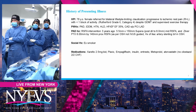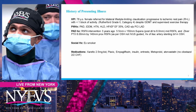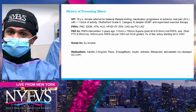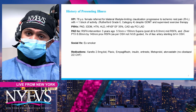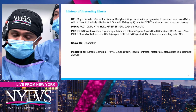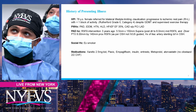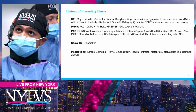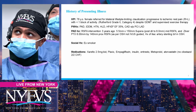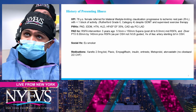So we have a 78-year-old female, history of bilateral lifestyle limiting claudication, progressive to ischemic rest pain, Rutherford grade 2, category 4, despite guideline-directed medical therapy and supervised exercise therapy. Of note, she had a history of PAD about 2 years ago at an outside hospital. They placed a Supera stent as well as a Zilver stent in the right SFA due to native vessel disease, and she has a history of kissing stents in the iliac artery.